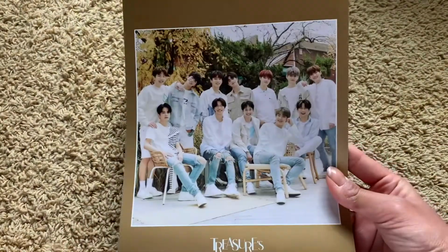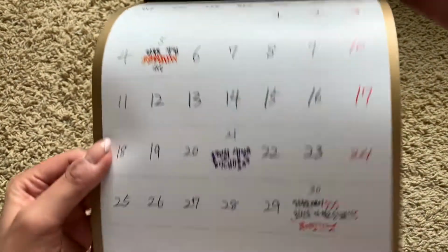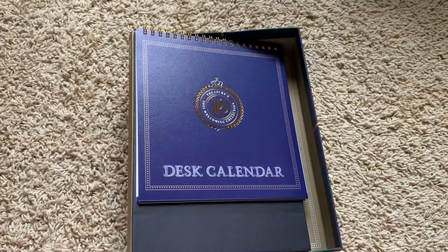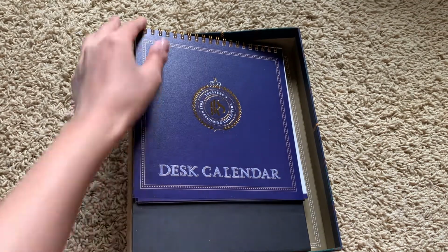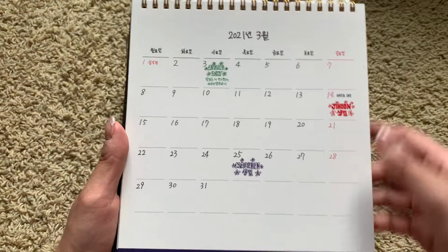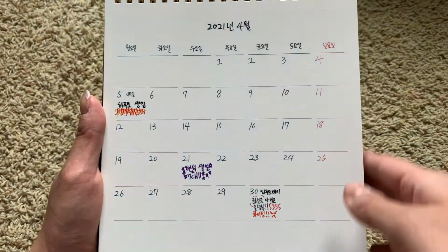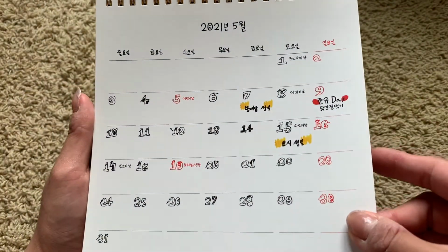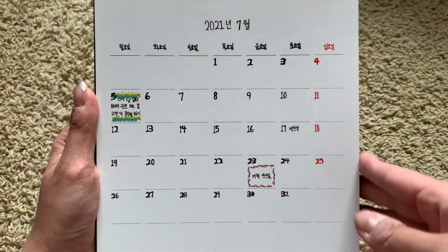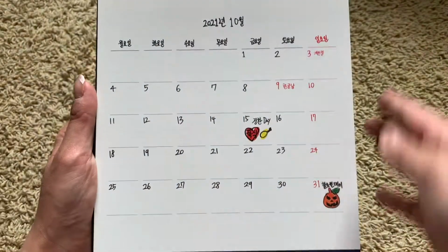Wait, there's so much of. Aw, they look so good in blue and white. Oh, these look the same. Wow, find your treasure. Cute. And desk calendar. Oh, they start in March because that was when it was released. Well, these look really similar to the dates in the other one. These look very similar to the drawings in the other calendar. I think they might have just... Yeah, I think they're the same.